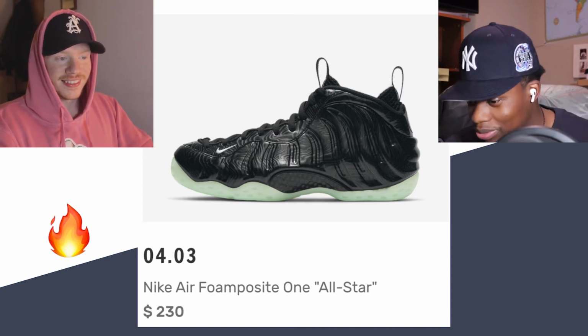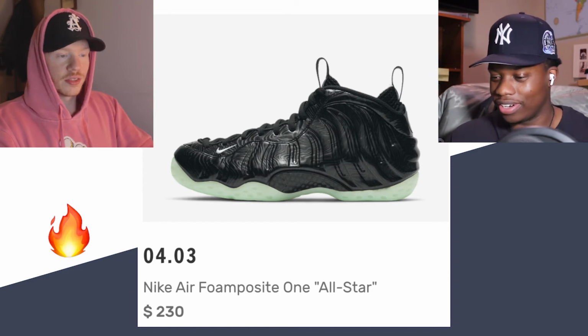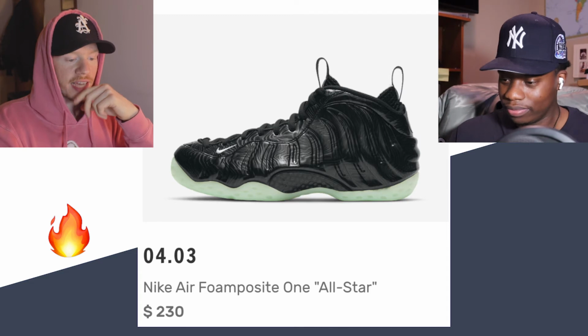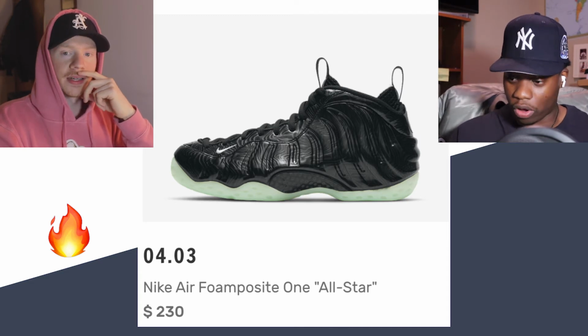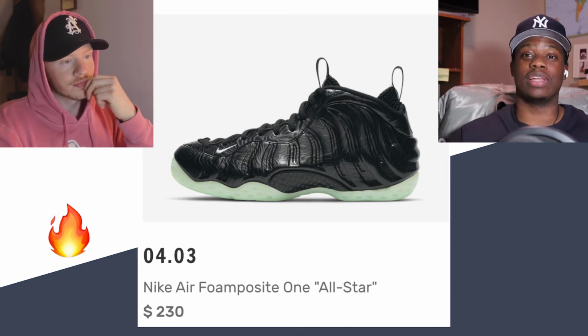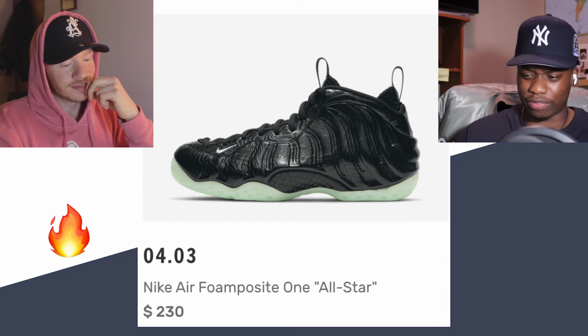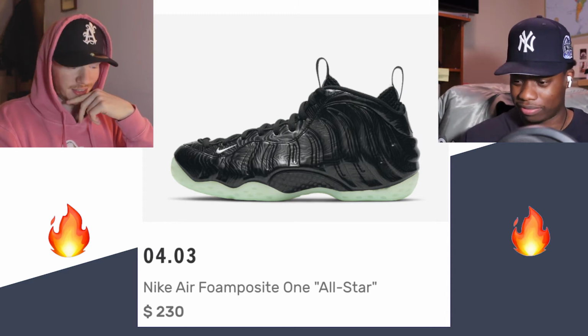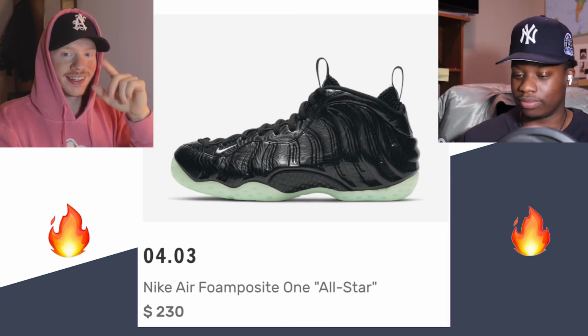I like how the leather goes all the way up to the sock liner. Right. Hopefully it's that. No, not the sock liner, but the eyelets. The eyelets, yeah. I hope the sock liner is dark and speckled like some of the other foams, but this is a definite flex for me too. For sure, especially since it comes out on my birthday. Oh yeah. Go wish the kid happy birthday.